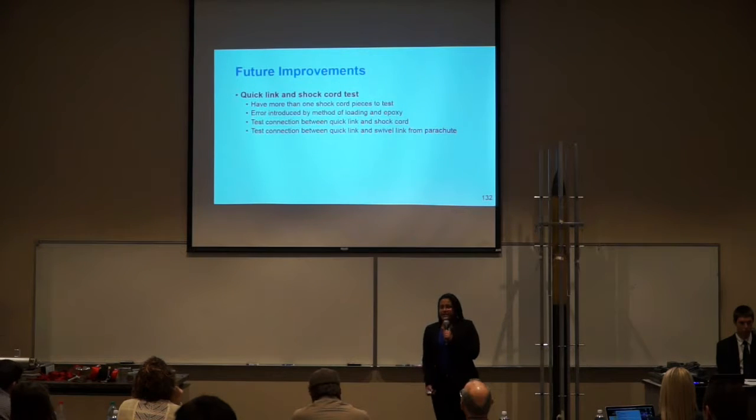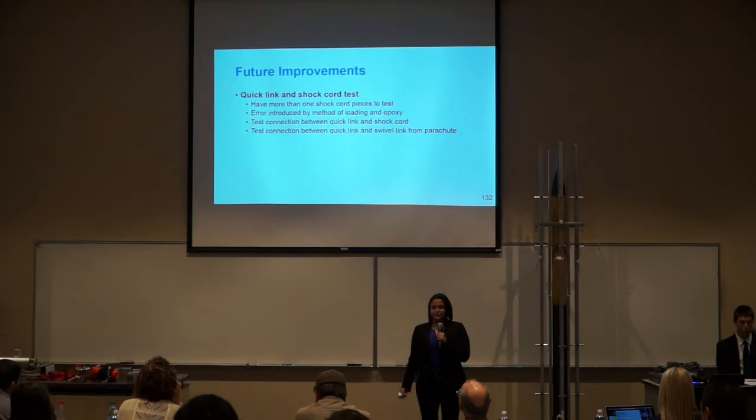In the future, we'd like to have more shock cord specimens to test. There was a miscommunication with the manufacturer when we asked for scraps of the material. They only sent us one, so we could only test one of them. We would also like to find a different way of loading it into the load frame. That way we can get a result that's closer to what the manufacturer is stating.